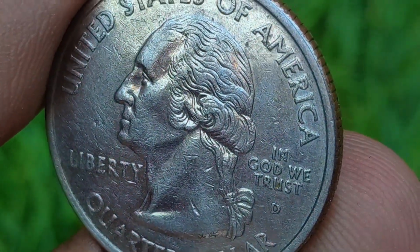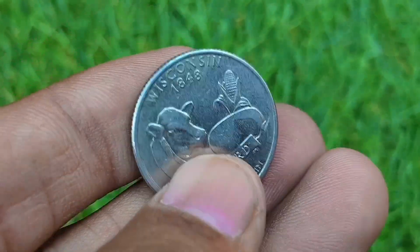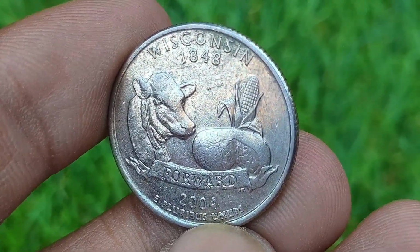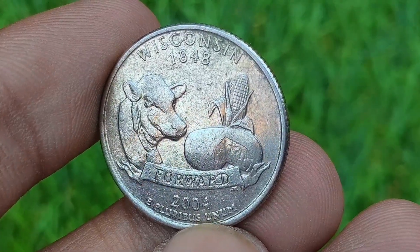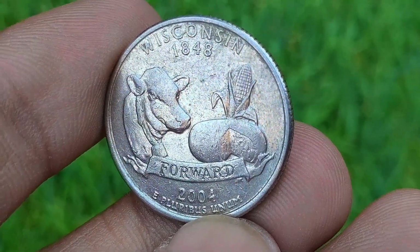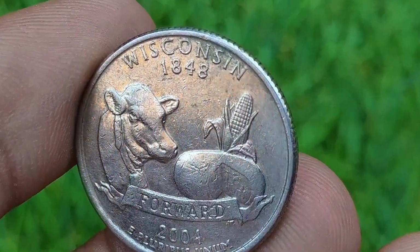Background of the 2004 Wisconsin Quarter. The 2004 Wisconsin State Quarter was part of the highly popular 50 State Quarters program launched by the U.S. Mint. The 2004 Wisconsin State Quarter is famous in the coin-collecting world due to a few highly publicized die variety errors, especially involving the corn husk leaf on the reverse side. These coins were minted in Denver.